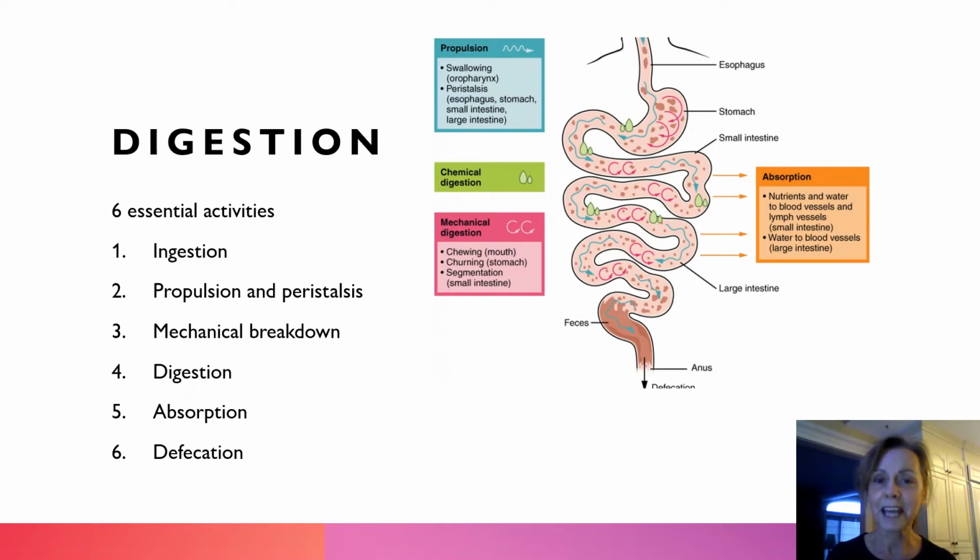Then you have mechanical digestion. Mechanical digestion is the breakdown of the food, so the chewing, and then the churning in the stomach, and finally the small intestine breaks it down even further. Absorption happens throughout most of the digestive system. The nutrients enter the blood vessels and are dispersed throughout the body. And finally, defecation. Anything that the body doesn't use is eliminated, including chemicals, fibers, hormones, and even dead bacteria. As a matter of fact, about half of your stool is composed of dead bacteria.